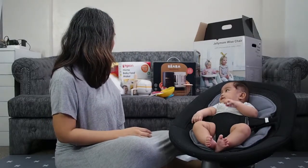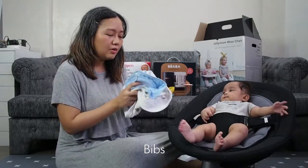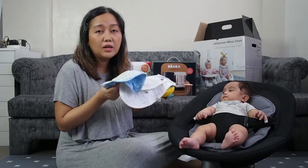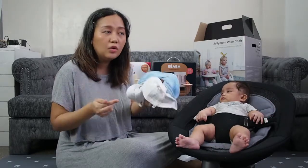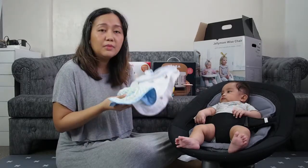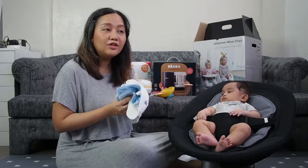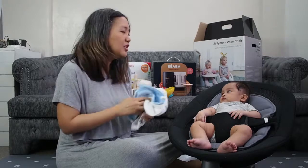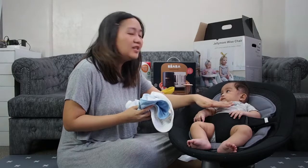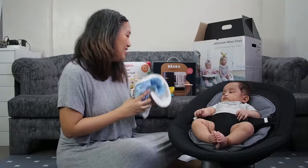And then, figure that you need bibs. So aside from the silicone bib with the catcher, you also have a variety of bibs that I am thinking of doing a video on. If ever, I'll link it down below, or please stay tuned for that, because I find that these bibs have different purposes, and these are generously gifted to us by our ninongs and ninangs and titas and titos. Thank you very much. Basically, they just keep baby's onesie or clothes clean from when the food dribbles down.